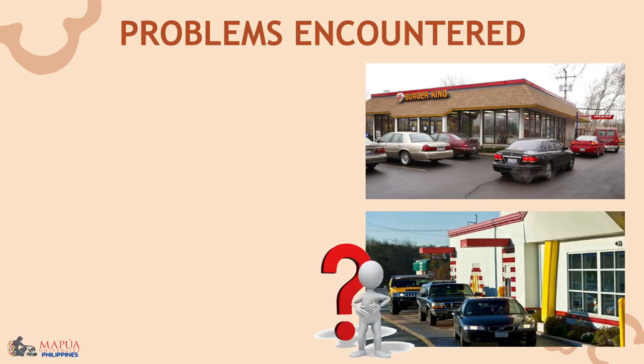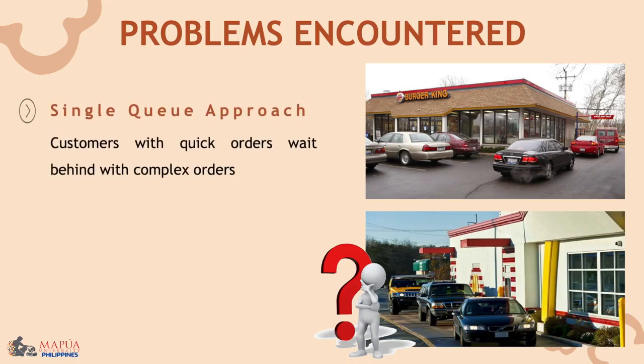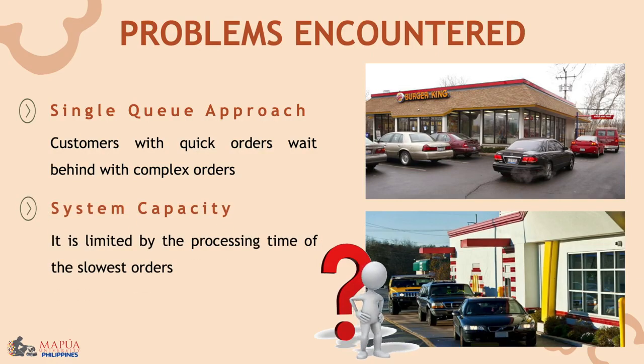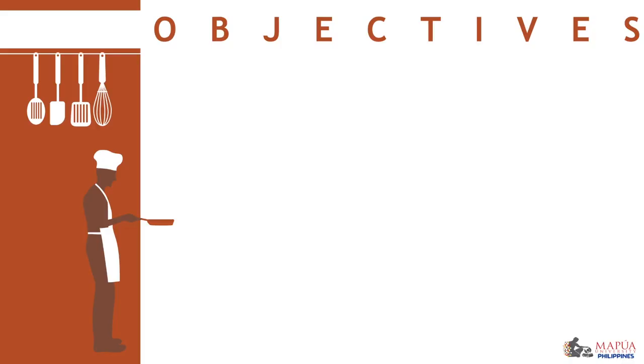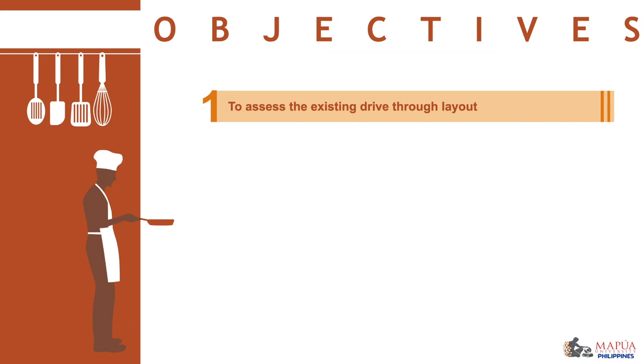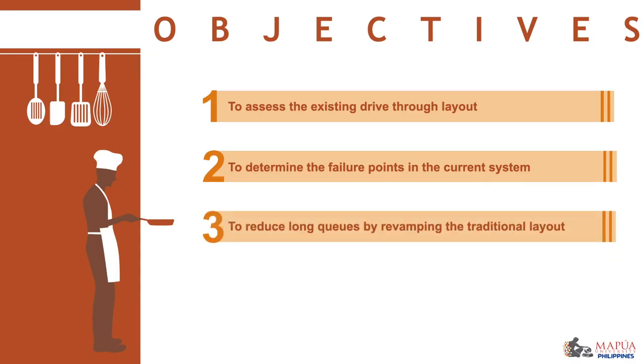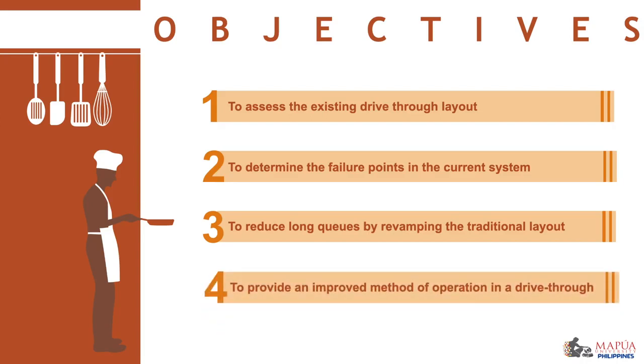Existing models are encountering a lot of problems, specifically the utilization of a single queue approach in which customers with quick orders wait behind those with complex orders. Additionally, system capacity is limited by the processing time of the slowest orders. The objectives of this research are to assess the existing drive-thru layout, to determine the failure points in the current system, to reduce long queues by revamping the traditional layout, and finally, to provide an improved method of operation in a drive-thru.